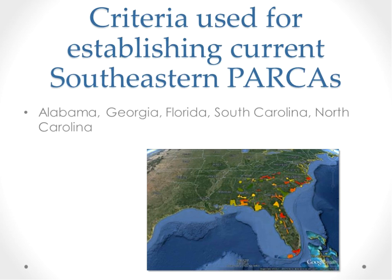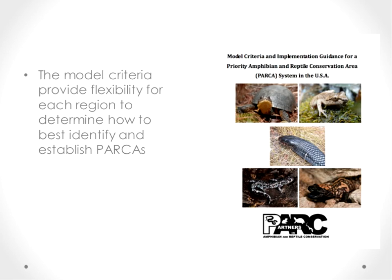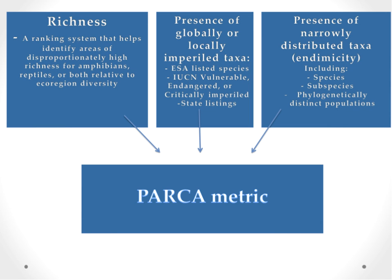And so what I wanted to run through here is just an example of some of the criteria and how we actually established our current southeastern PARCAs, which haven't officially been released yet, but you can see we've done several of the states here: Alabama, Georgia, Florida, South Carolina, and North Carolina. So I mentioned the overarching criteria of landscape viability, and then the 3 sub-criteria that could be met as well.